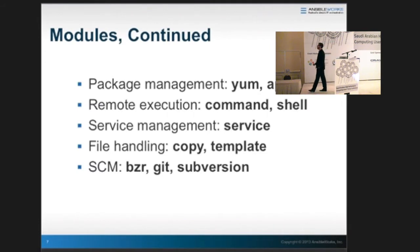To get specific, of course, we have modules that assist with package management, so you can leverage the package manager that is built into the operating system that you wish to manage for the installation and management of software. We provide remote execution modules for actually just executing raw and arbitrary shell commands.